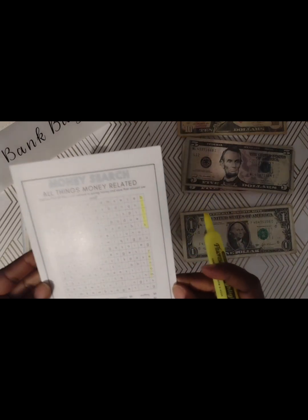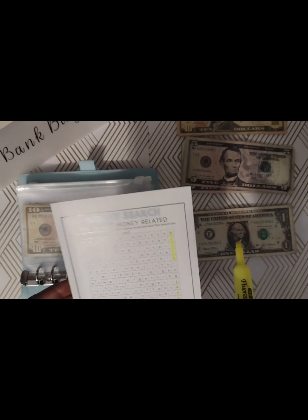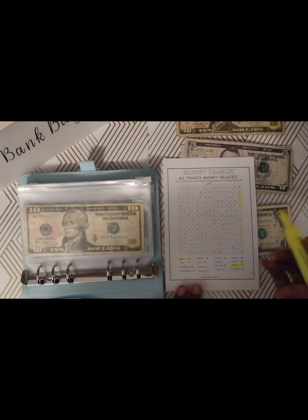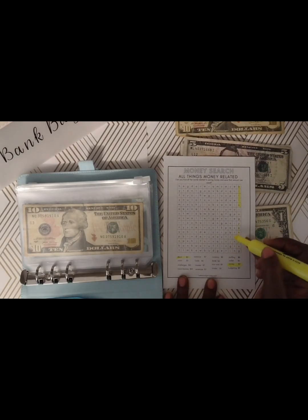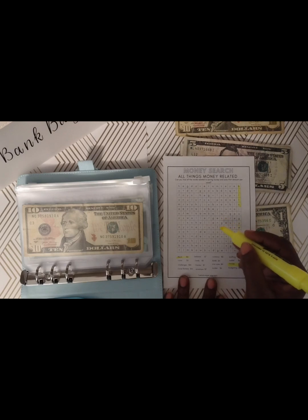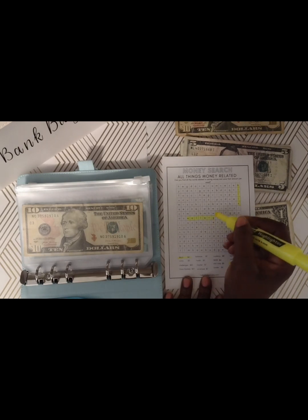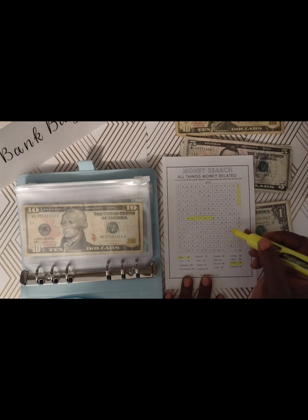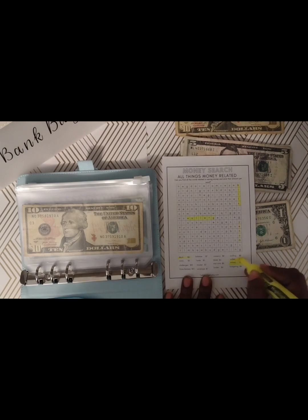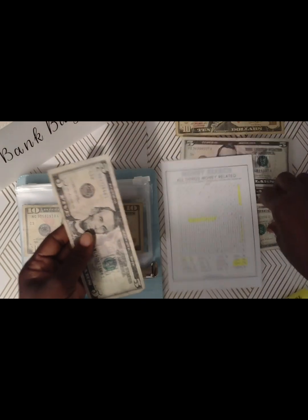So let's see. We will look for, let's see, what word can we find? Okay, we have one word right here. We have wallet. I'm gonna cross it off down here so I know we got it. And that's worth $6. So let me get 5 and 1 for my 6.